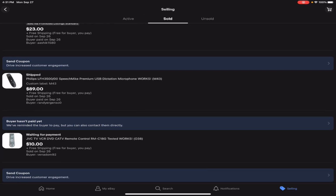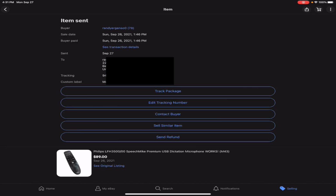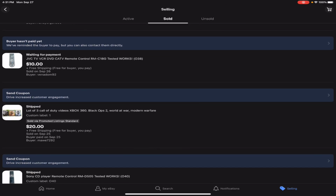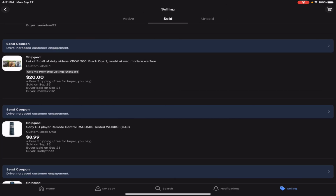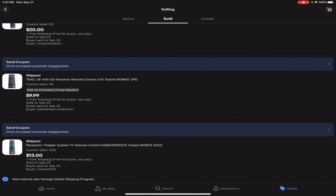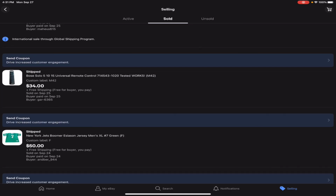We sold this microphone. This is a USB dictation microphone. This one sold for $89. So pretty cool there. A $10 remote, which is the one we're waiting payment on. A lot of 3 video games. I paid like $1 a piece for these, so $3, sold them for $20. $9 remote, a $20 remote, a $10 remote, a $13, a $34.